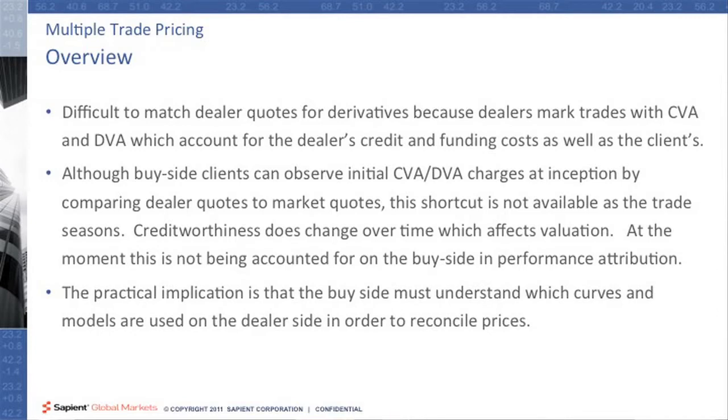Creditworthiness does change over time, which affects valuation. At the moment, this is not being accounted for on the buy side in its performance attribution. The practical implication is that buy side must understand which curves and models are used on the dealer side in order to reconcile prices.